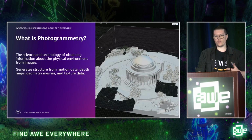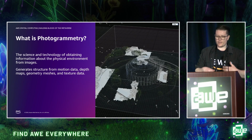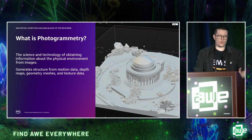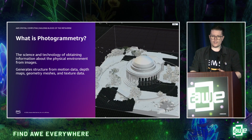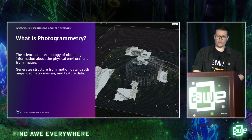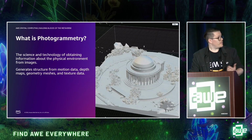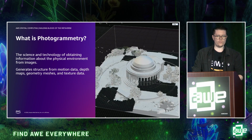But for some background, if you're not familiar with what photogrammetry is, it's the science and technology of obtaining information from the physical environment as well as objects and from images. The photogrammetry process creates a number of output artifacts that can range anywhere from structure from motion data, point clouds, geometry meshes, as well as texture data. And the GIF you're seeing here is an example of the photogrammetry reconstruction process.